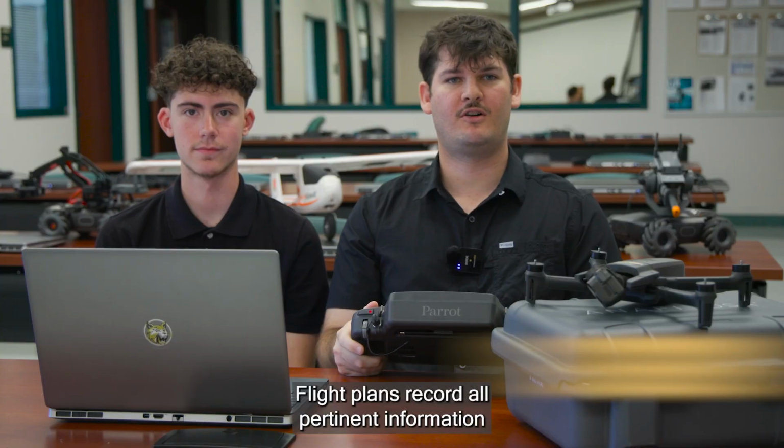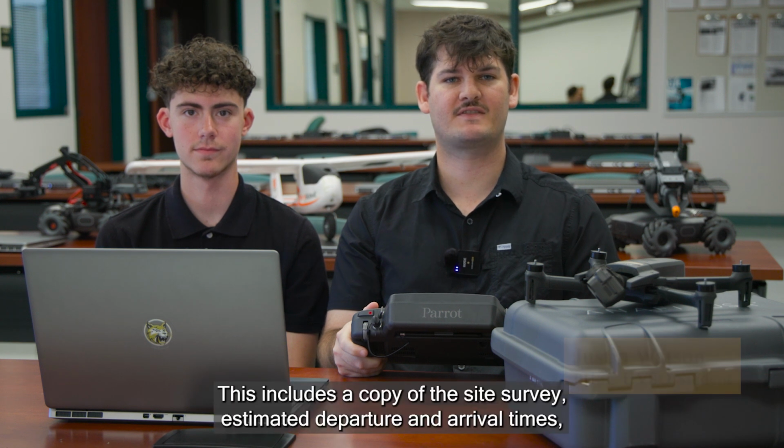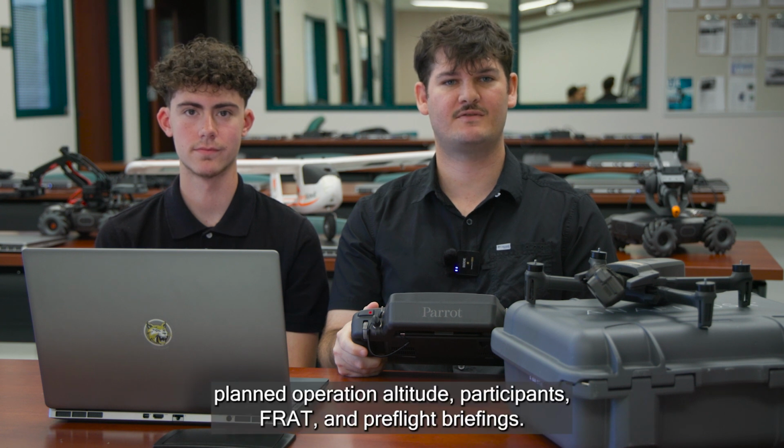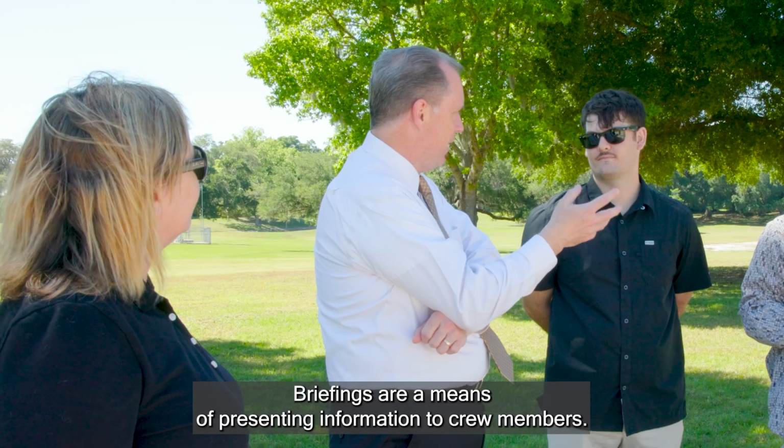Flight plans record all pertinent information related to operations of the aircraft. This includes a copy of the site survey, estimated departure and arrival times, planned operation altitudes, participants, FRAT, and pre-flight briefings. Briefings are a means of presenting information to crew members.